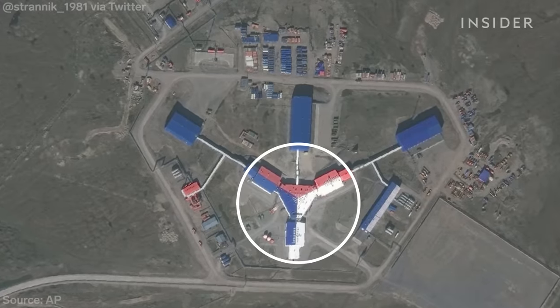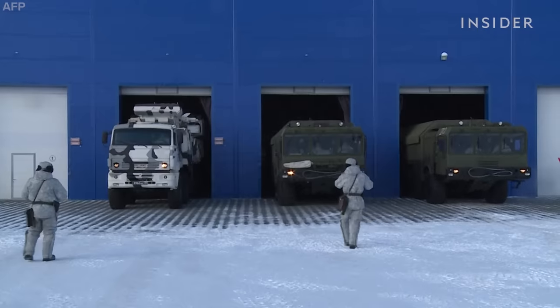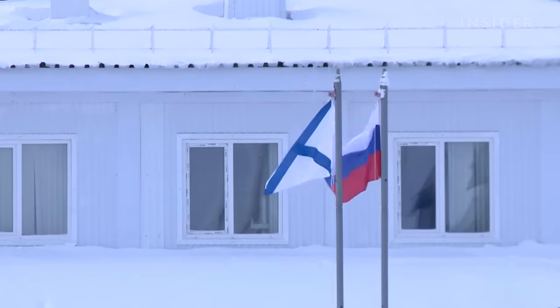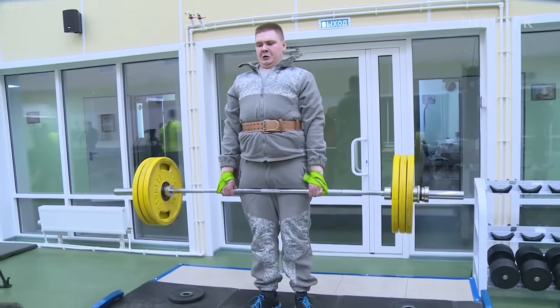It refers to the design that makes it easier for soldiers to reach its sprawling facilities without walking outside. It stocks enough food and fuel to house 250 personnel for an entire year. The base also has a recreational center, with a Russian pool table, ping pong, and even a workout area.